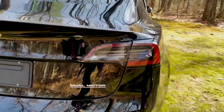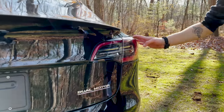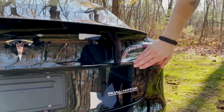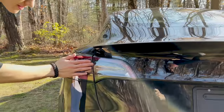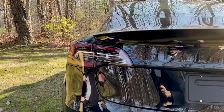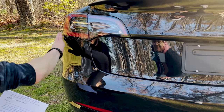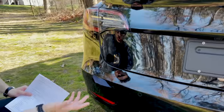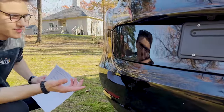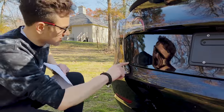And then another thing is probably the tail lights I've heard about. These look pretty good. And this is nothing that I would usually do. It's so weird when it comes to Tesla. If I bought a brand new Subaru or whatever, this is not something that I would usually worry about. But I guess, you know, Tesla.